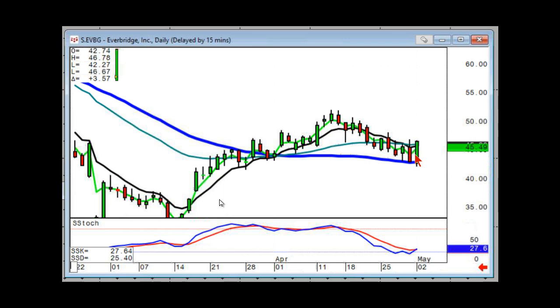Again, bullish engulfing signal. Right smack dab off the 50.